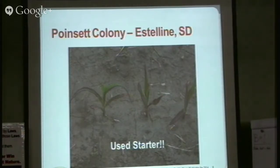That's not Ponset. I put the wrong label on there. This is from a farmer up by his area, and it's actually fallow syndrome. But my point is that when you don't use starter, you don't have the uptake of phosphorus, and you're going to get plants like this. They'll turn purple, like this, and that's a buildup of sugars.